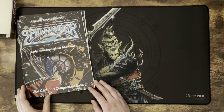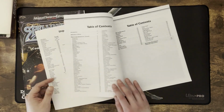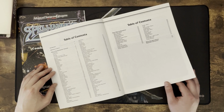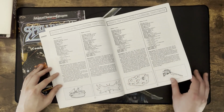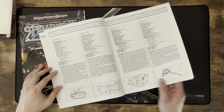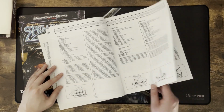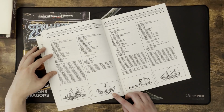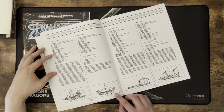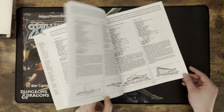Book 2 is called Ship Recognition Manual. And it looks like this entire book is dedicated to showcasing all the different types of ships in the Spelljammer universe. This ship is called a Draka, which is built by Viking groundling humans. Imagine a Viking ship in space. And then we have the Dragon ship, which looks like a Chinese-inspired ship.